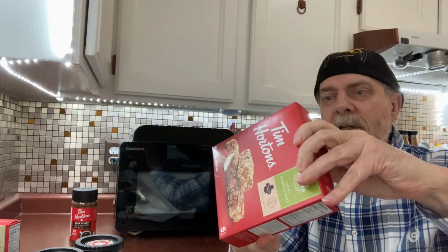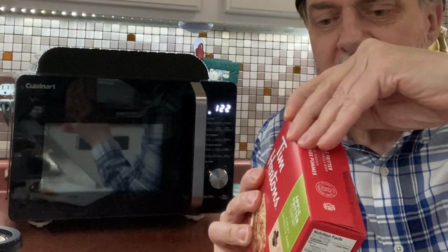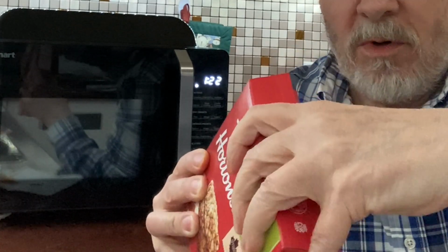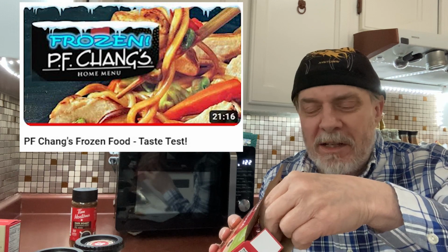So let's try one of these apple fritter bars. These are 110 calories per bar. Considering I have not had anything to eat for lunch, I guess I can afford to eat one of these. And let's see if I can open the box without totally destroying it. Okay, yeah, better than P.F. Chang's. If you haven't seen that video, I did have a little trouble opening them.